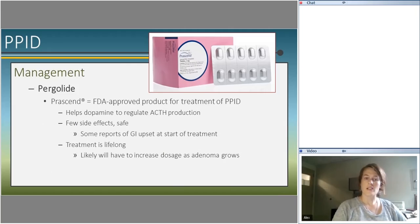This product helps dopamine regulate the ACTH production, so it's basically mitigating the clinical signs of the disease. It's not treating the actual growth. The tumor is still there, but this will help decrease the clinical signs, and less clinical signs means that the horse is no longer at as high a risk for secondary infections and things like laminitis.